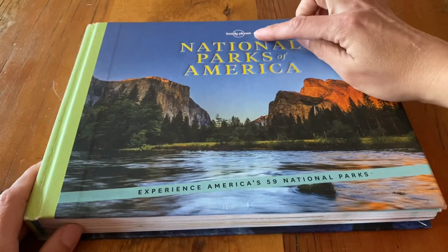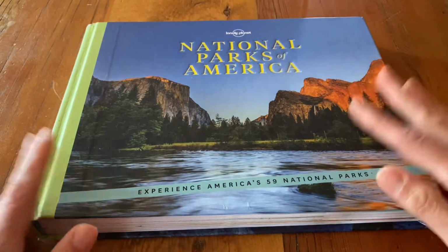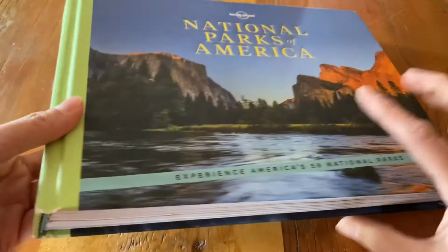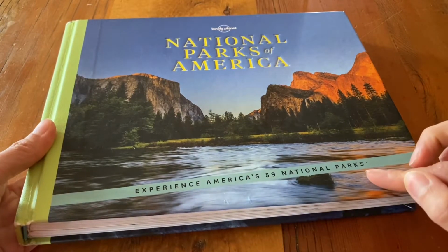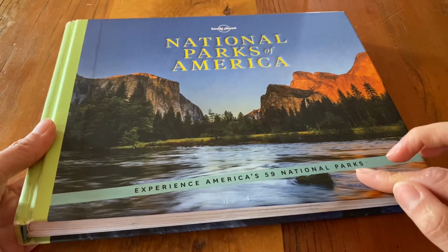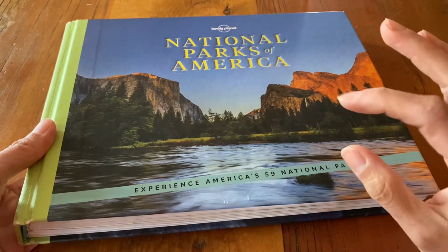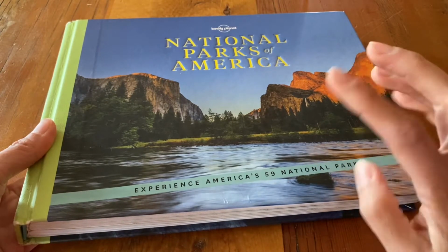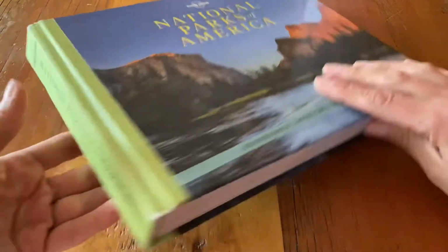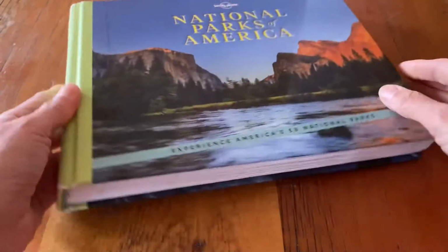This is the Lonely Planet National Parks of America guidebook, and I like this book a lot. It talks about America's 59 national parks. Of course, we have 63 national parks, so it's missing the most recent 4. So New River Gorge, Gateway Arch, Indiana Dunes, and White Sands, New Mexico are missing from this book. Who knows when they'll do the next edition, but it's nice.